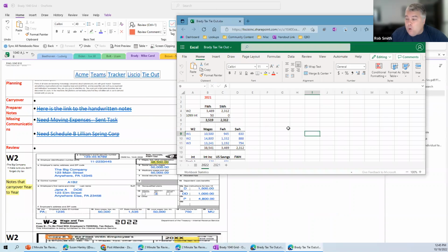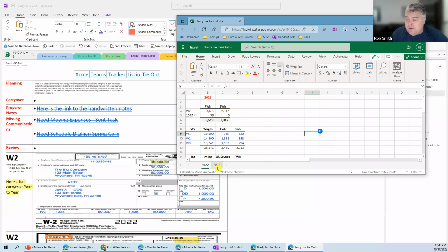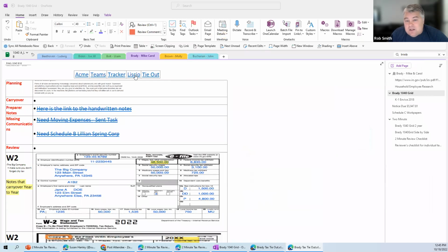Right there. One click away, I can get to the Excel file. And then there's 2021, 2022, every year is right there. Okay. I don't need multiple years, so I'm just going to use a different tab for each year. I want to get to the Listio information queue.